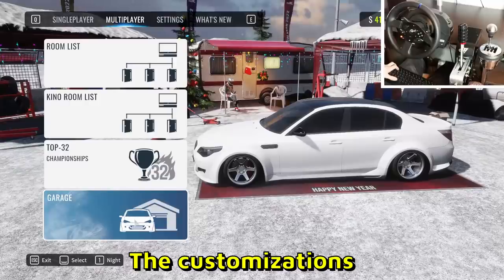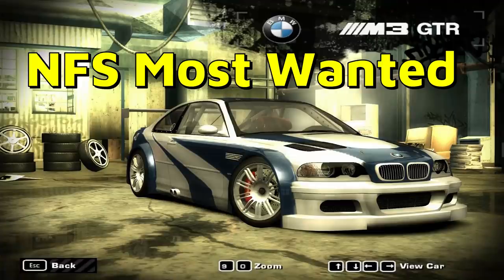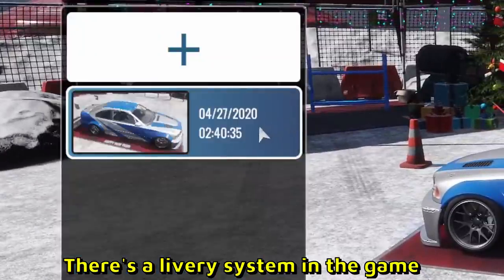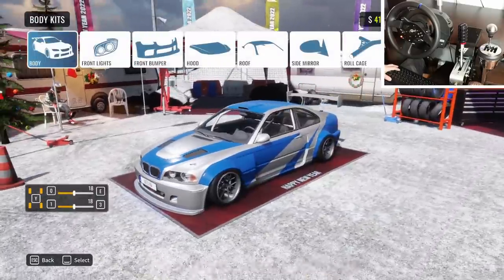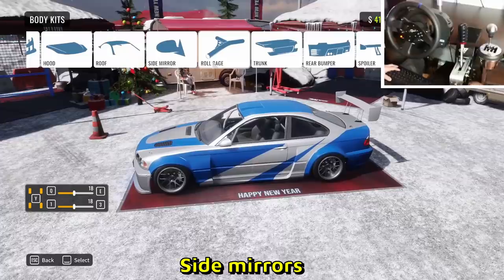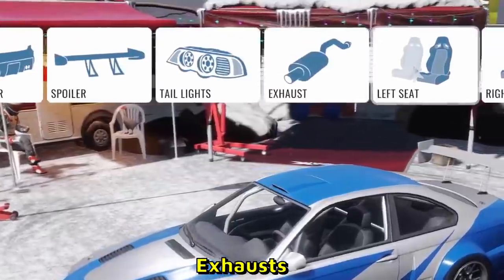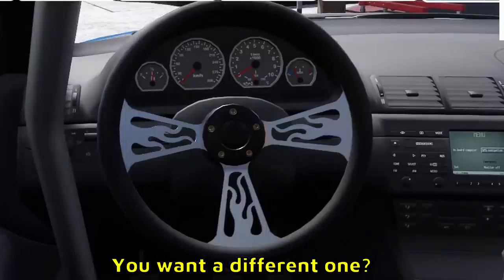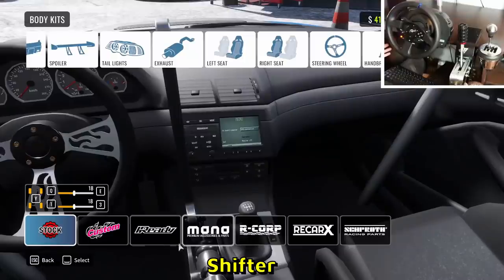Number three, the customizations. By the way, I made this livery myself. I made a Need for Speed Most Wanted livery in CarX myself. There's a livery system in the game. It's absolutely amazing. What I wanted to tell you about is the customizations, the body kits, front lights, bumpers, hoods, the scoops and everything, side mirrors, roll cages, trunks, rear bumpers, spoilers, taillights, exhaust. You can change the seats in the game. Steering wheel, you want a different one? Boom. Handbrake, you want the big boy? You got it. Shifter, boom.